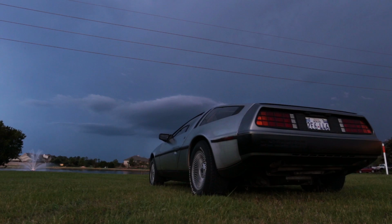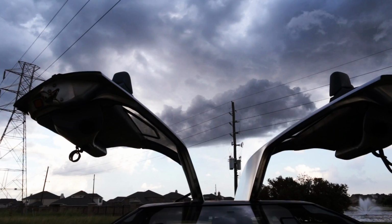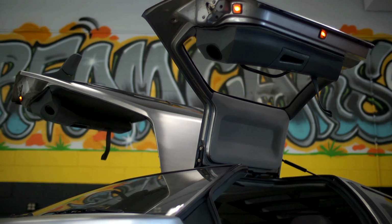When I was five, my father brought me my first car magazine. It was a 1986 issue of Car and Driver. And in it was a DeLorean with the doors up and all that. Pretty much just like you see that one. And that was it for me. When I saw that with the stainless steel, with the doors, with the Italian styling, that was pretty much it.